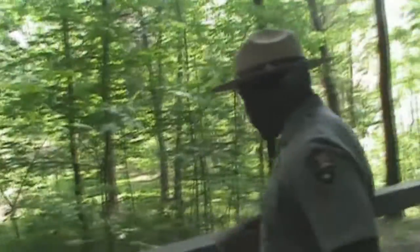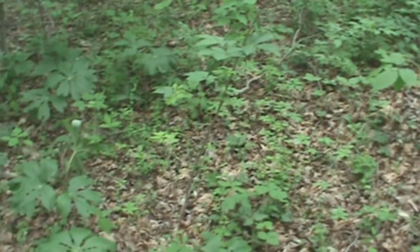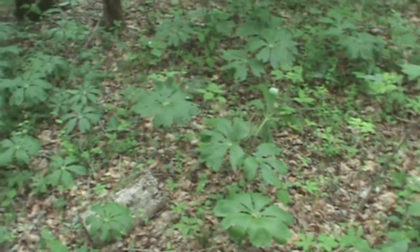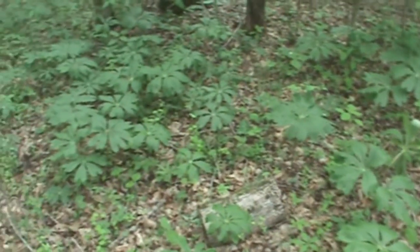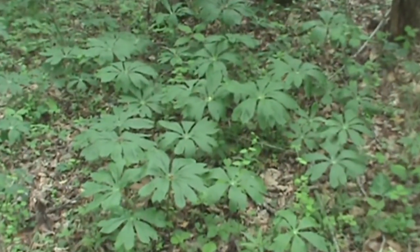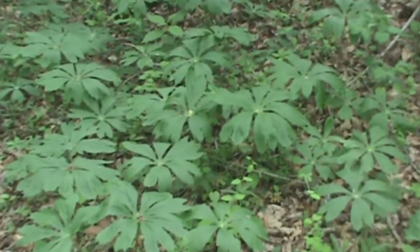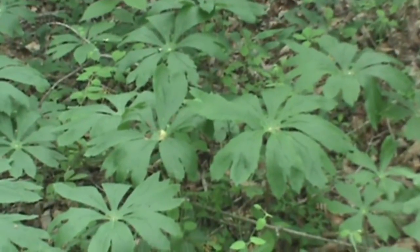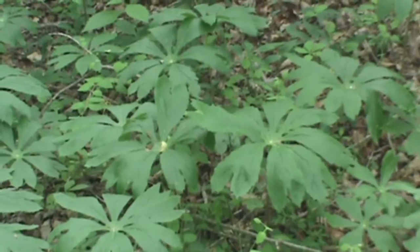Well, look at this umbrella-like plant. That is a May apple. Yeah, that's a May apple. You have these little greenish-yellow apples that will come out of the bloom, and they used to eat these apples. The apple is edible, but the plant is not. So anytime you see an umbrella plant, then it's a May apple.